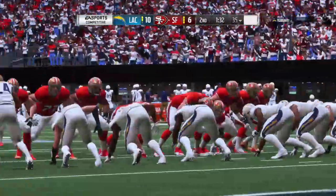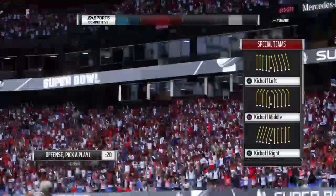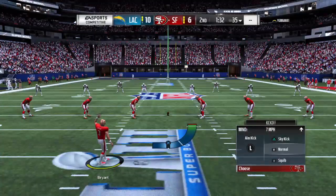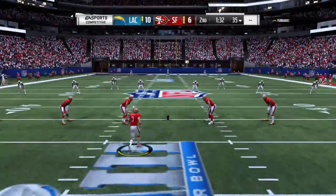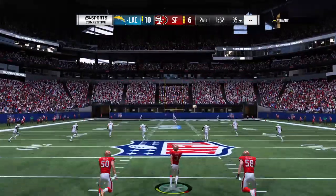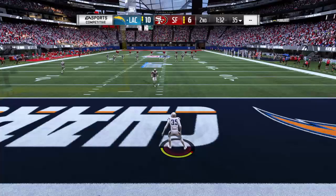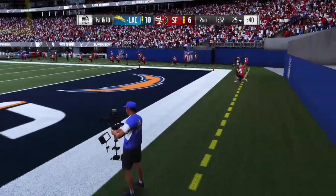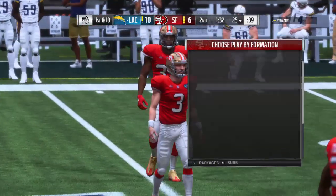No problems in the field goal department so far. He's 2 for 2. Pretty reliable here in this game, isn't he? And to me, that bodes well for them. If they need him late in the game, his confidence should be sky high. And they will not get a chance to return this one as it's through the end zone for a touchback.